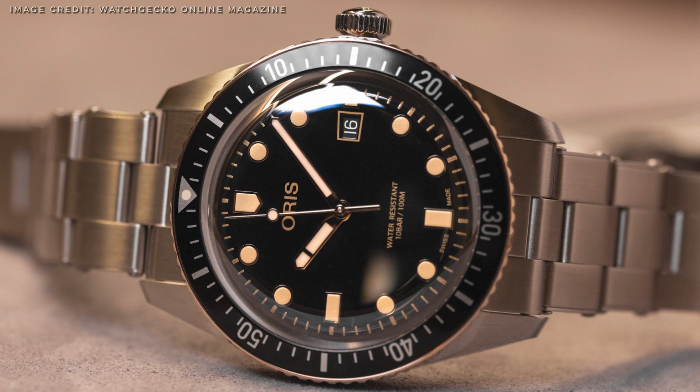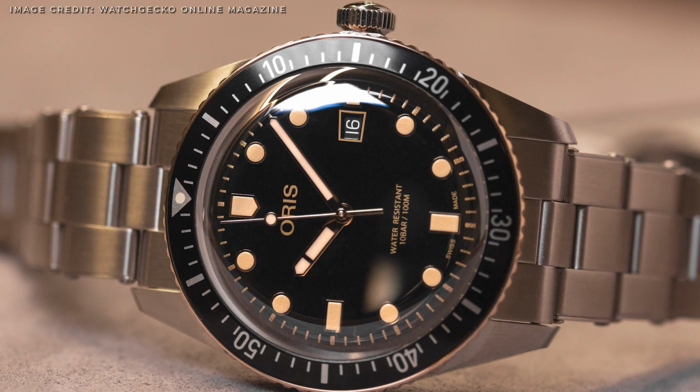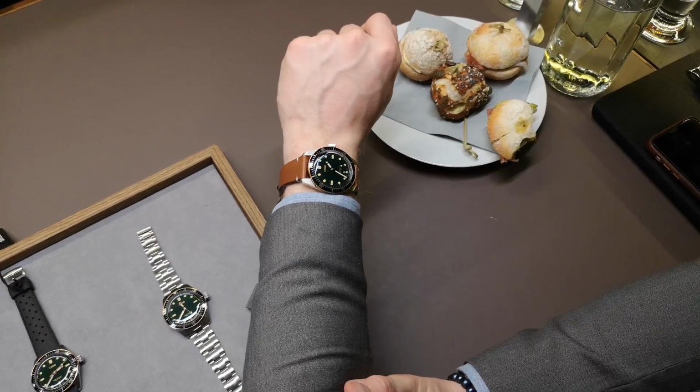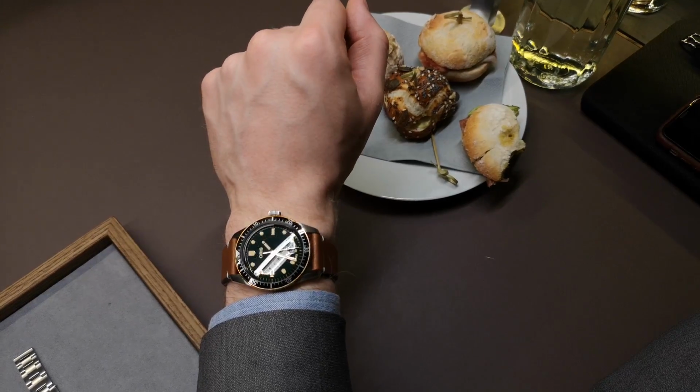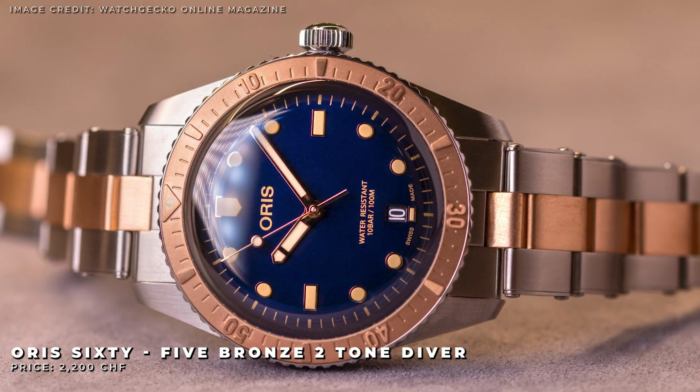The other new colour we were shown was the new black dial version. This keeps the same bronze-edged bezel and gold colouring dial details, much like the green option. This model here is a 42mm edition, which is complete with a domed sapphire crystal to really make the watch's old-school style pop.